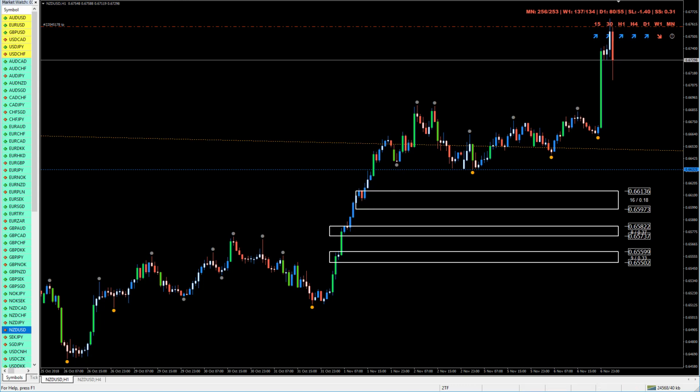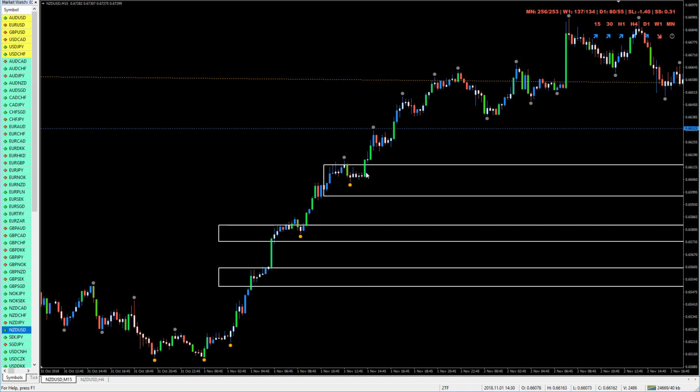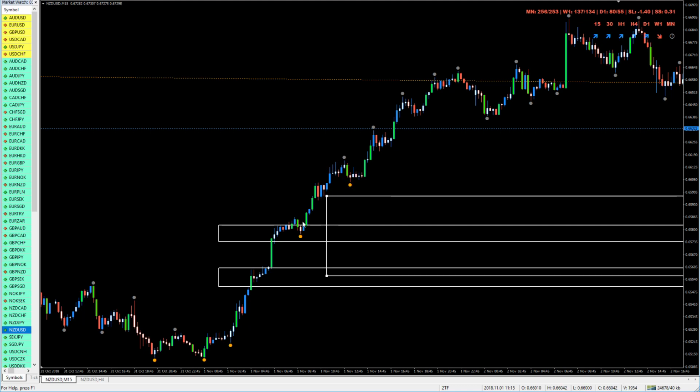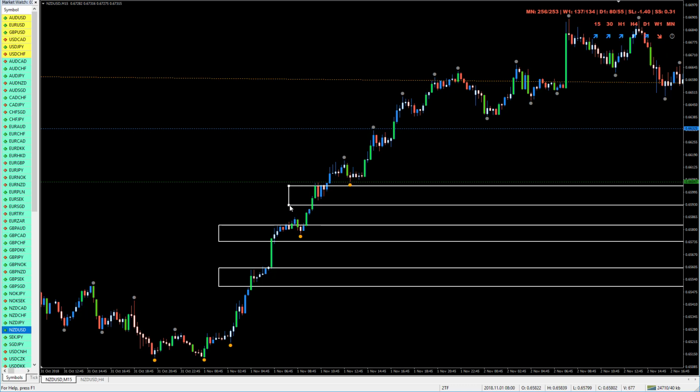Let's look at the first one. We'll go to the 15-minute chart. Scroll back. What are we looking at? Well, here, where's the release? Here, what's the lowest point it went to before it left? Here. So this is the demand. This is a child. So this is the beginning of the buy zone for this demand.